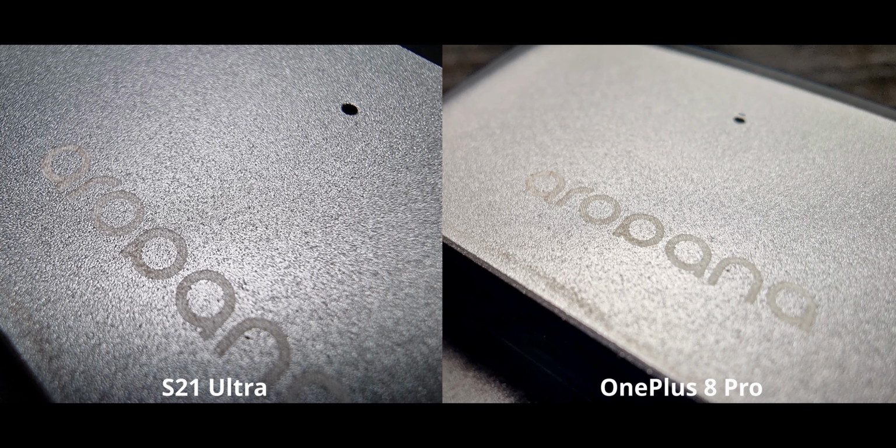Now, to touch upon macro, I honestly didn't expect that we would have any difference here. But it would appear that even though the OnePlus 8 Pro does have macro mode in its ultra-wide-angle camera, which by the way is the right way to do it, and the S21 Ultra uses the same method for macro, the minimum focusing distance for the S21 Ultra is much smaller, which is actually vital for good macro photography. You can see just how much closer we can get to the subject on the S21 Ultra compared to the OnePlus 8 Pro. That is actually quite a big difference, not something I had expected at all.